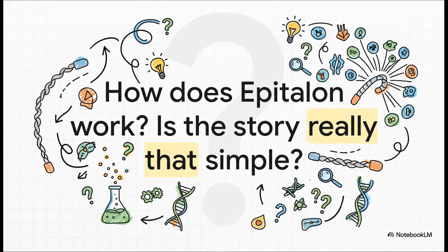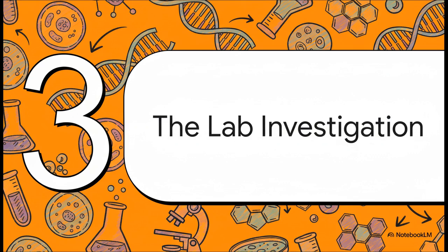For the longest time, the scientific community kind of thought they had this all figured out. They thought they knew exactly how Epitalon worked its magic. But a new investigation just revealed that the story is way more complex and, frankly, a whole lot more interesting than anyone realized. So a team of researchers decided it was time to dig a little deeper.